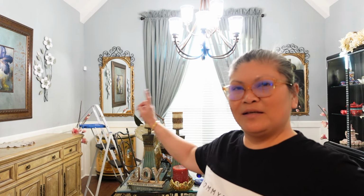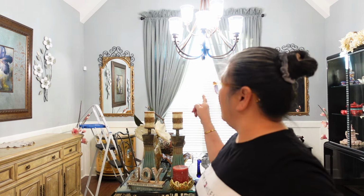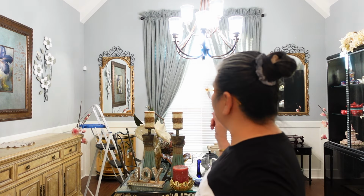For today's video, I am going to decorate our formal dining room. As you can see, guys, I already started the curtain. And this fabric is not from the Philippines this time because I needed this color right away and I have no other choice but to buy the fabric here, but it's okay because that fabric is really, really pretty.